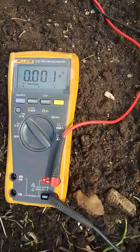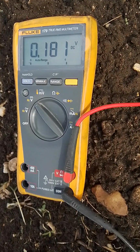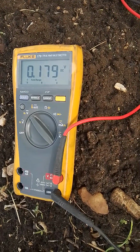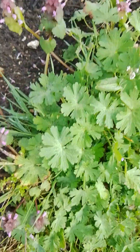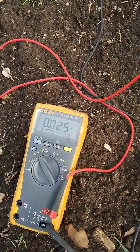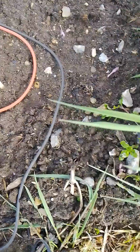If we have a look at the readings as I put onto the one copper cable, I've got 0.182 volts on one, and should have about the same, 179 on the other, 178. Okay, just to see how much voltage we got in the ground further away. Absolutely nothing, yeah. It's grounding straight off.